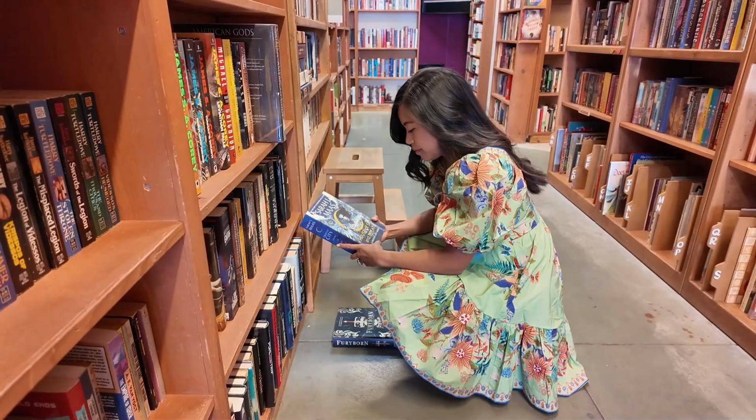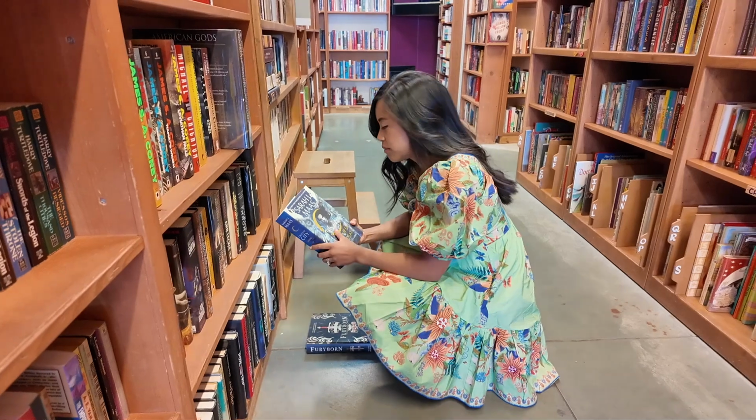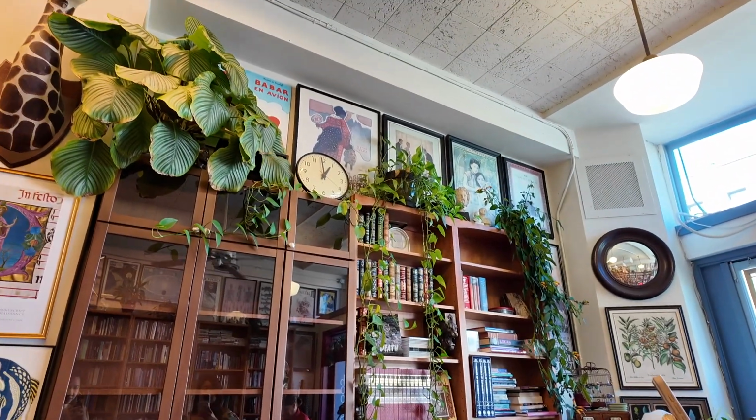This is the first one. I love Sarah J. Maas. I read A Court of Thorns and Roses. I also read Throne of Glass, so I think I gotta read Crescent City, which is also by her. Just look at that big plant.